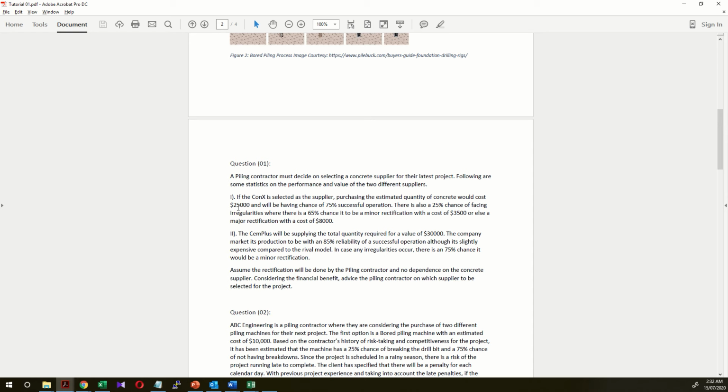And the Chem Plus, which is the other company, would supply for a value of $30,000, and they say its production to be with an 85% reliability of successful operation, although it's slightly expensive compared to the rival firm. And in case any irregularities occur, there is a 75% chance it would be a minor rectification.